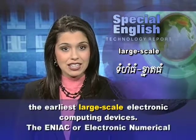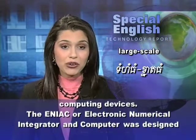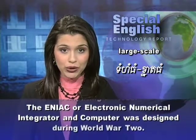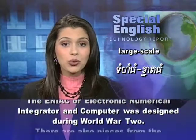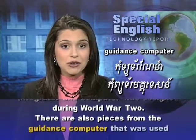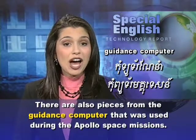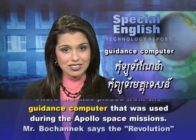devices. The ENIAC, or Electronic Numerical Integrator and Computer, was designed during World War II. There are also pieces from the guidance computer that was used during the Apollo space missions.